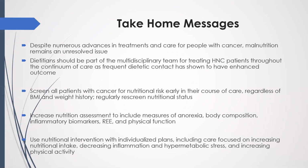Bringing the presentation to a conclusion, a few take-home messages. Despite numerous advances in treatments and care for people with cancer, malnutrition remains an unresolved issue. Another important fact is that dietitians should be a part of the multidisciplinary team for treating head and neck cancer patients throughout the continuum of care, as frequent dietetic contact has been shown to enhance outcomes.